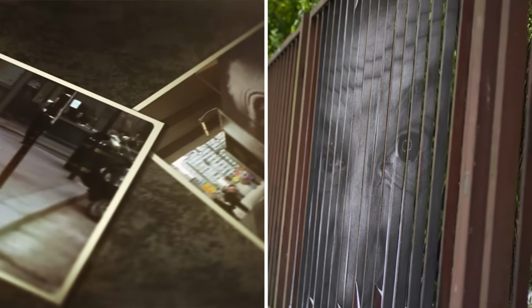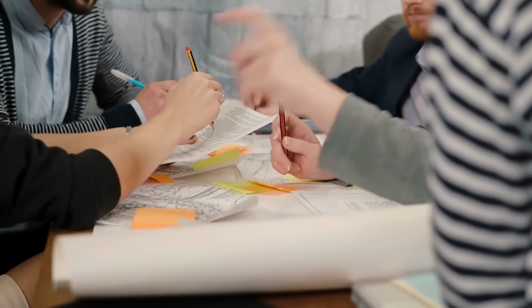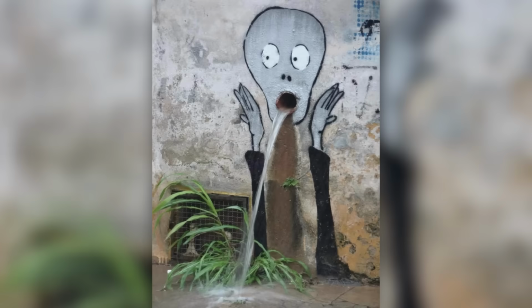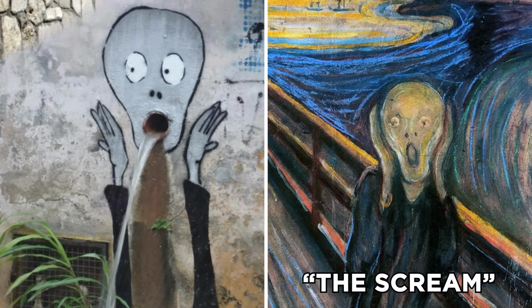Not all street art has to be artistically impressive, and sometimes all it takes is the ability to see potential for some playful creativity. Take this amusing graffiti in Brazil, for example, which makes perfect use of an overflowing pipe by turning it into a shocked mouth for a charming rendition of Edvard Munch's painting The Scream.